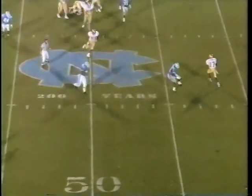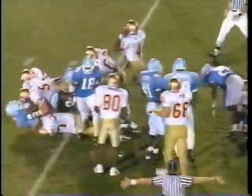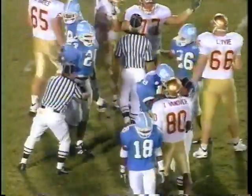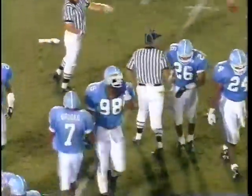Good fake. Back over the middle, and because of the ad-lib, the receiver, Kez McCorvey, comes up to make the reception. Now it's turned over. And Bernardo Harris has the football for North Carolina. Fourth turnover by Florida State.